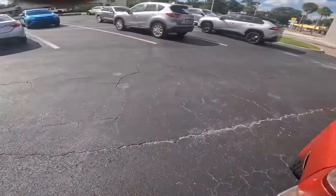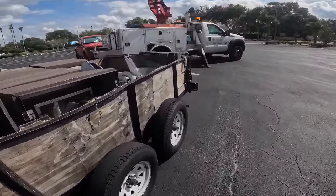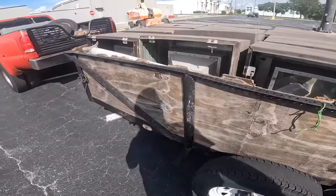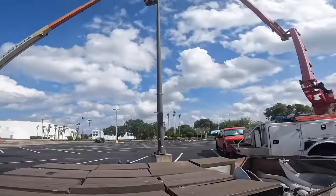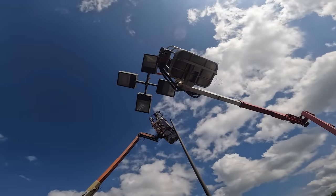Break out my jack. I think I'm going to change this tire here. I don't know if it's going to make it back. I've seen the beginning of some threads. Oh, it's going to be nice.